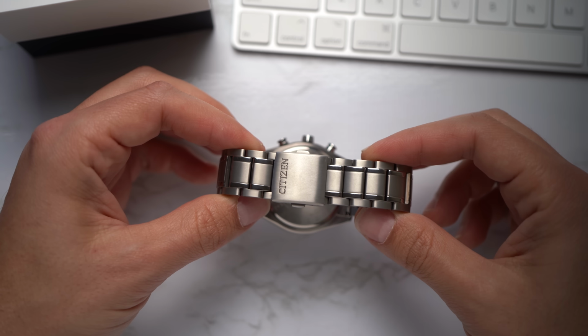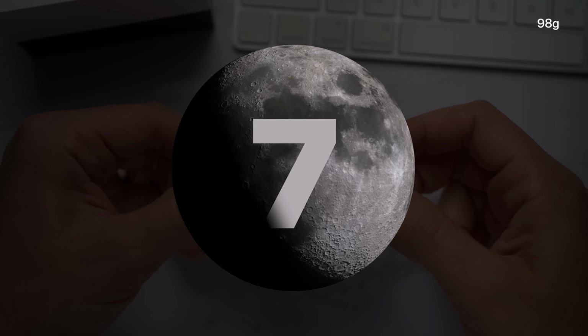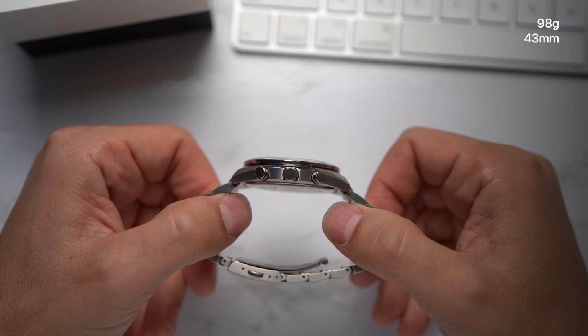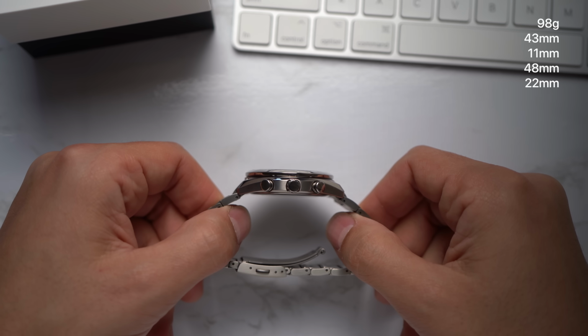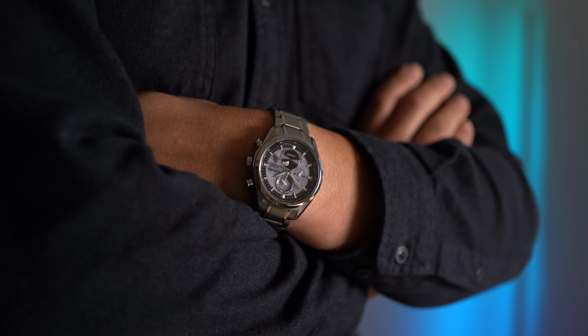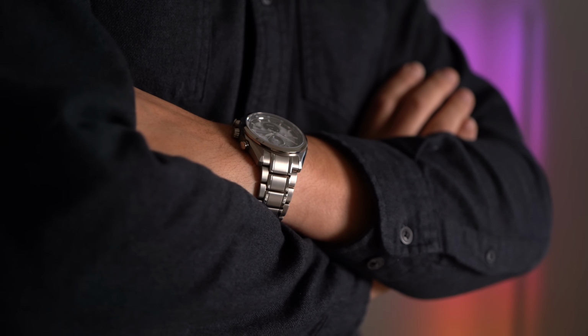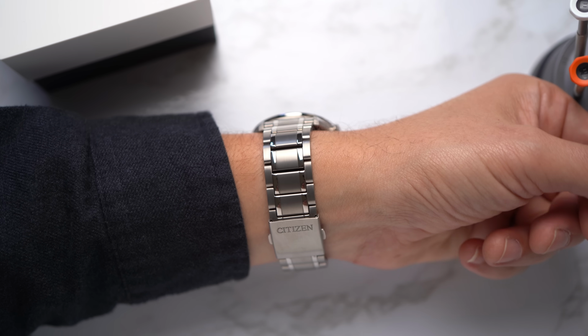On the full bracelet, this weighs about 98 grams, and sized for my 7-inch wrist, it weighs about 95 grams. The case is 43 millimeters across, 11 millimeters thick, and 48 millimeters long. It has 22 millimeter lugs and a water resistance of 100 meters. Those dimensions, especially that diameter, when I measured it with my discount calipers, I had to double check the numbers online. This just doesn't feel like 43 millimeters to me.